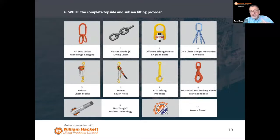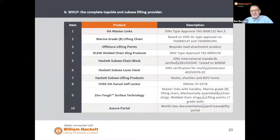Okay, so our hoisting range uses grade 8, which in terms of the load chain for the reasons we've discussed, and in terms of the other products on there, the ROV products and self-locking hooks, are all designed for this environment. So that brings to conclusion the background, the research we can share with you. You can download the technical paper that goes into more detail.